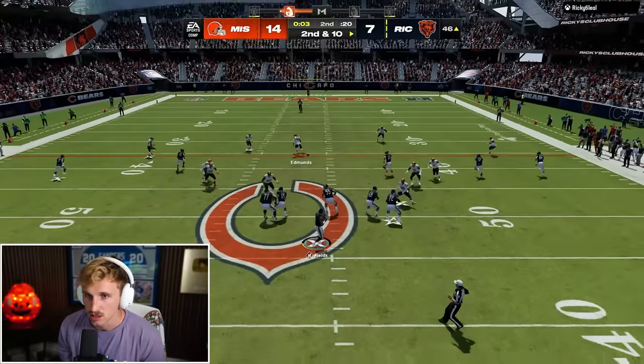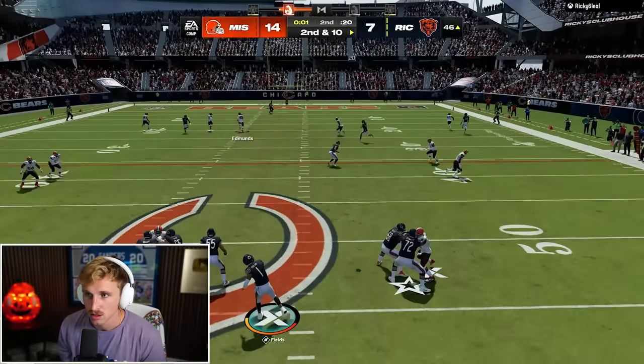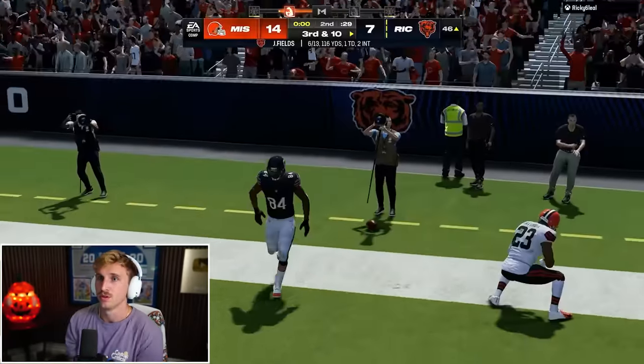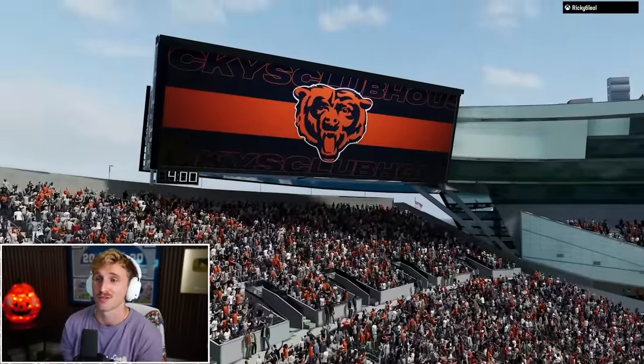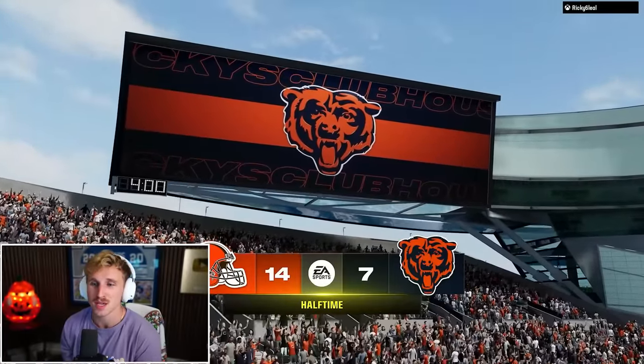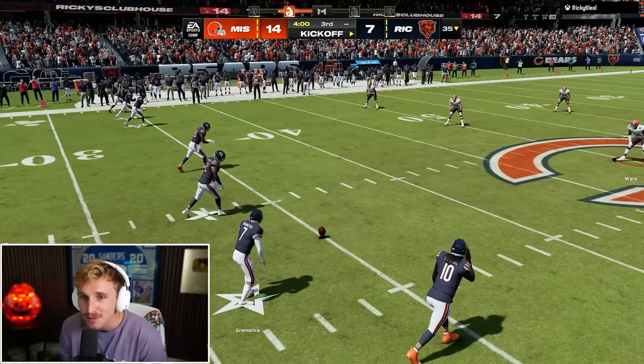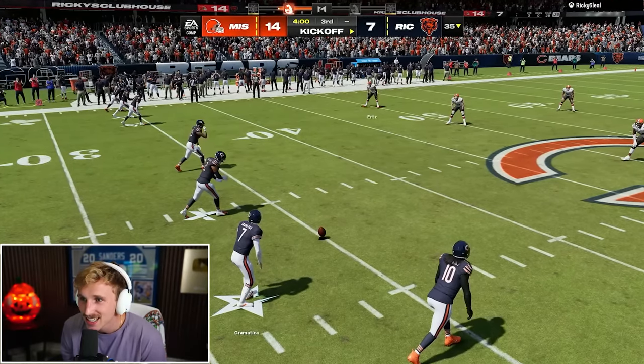Second and 10. Oh, that's actually bad. Lattimore? SWAT? Beautiful. Hey, it's a little extra momentum going into half. Who gets ball half? I feel like it's me. Yes. Okay, we can put this game away. Never mind. Shit.